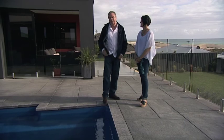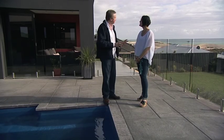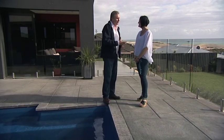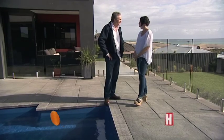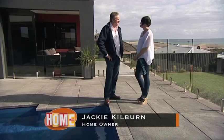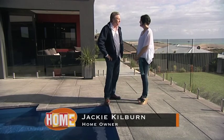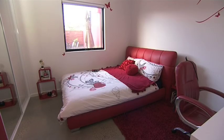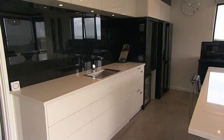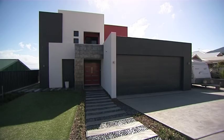And one of those local people is Jackie Kilburn. Now, Jackie, Phil's out of earshot. I want the dirt. What was the building experience like with WA Country Builders? Oh, Alan, there's no dirt, unfortunately. It's been absolutely spectacular working with Country Builders. There hasn't been any issues at all. Any little bumps or lumps were dealt with easily by our fantastic supervisor, Craig Nicolai, and now we just love our house.